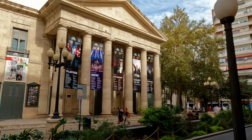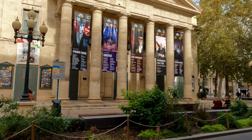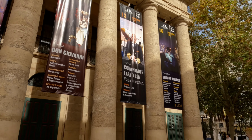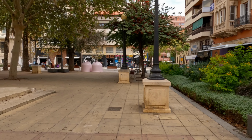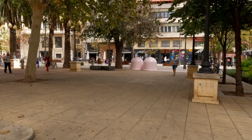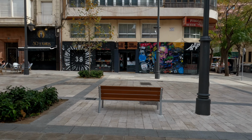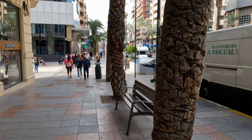Just a few steps away is Teatro Principal de Alicante, which is the main theatre, which was opened in 1847 and features 6 of these imposing Doric columns. The building was partially destroyed during the Spanish Civil War and was restored in the early 1940s. The theatre has musicals, comedies, opera and plays performed here regularly. I then walked across this plaza to take a look at the mural of Salvador Dali. There seems to be palm trees nearly everywhere you look here.